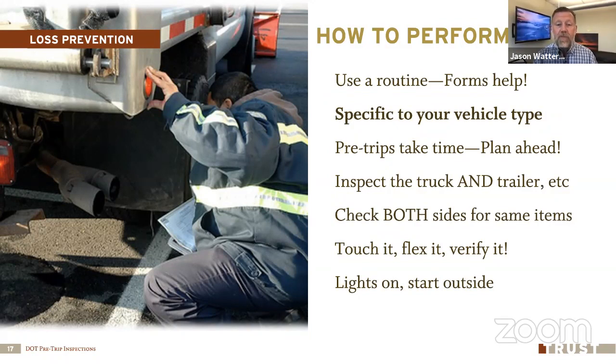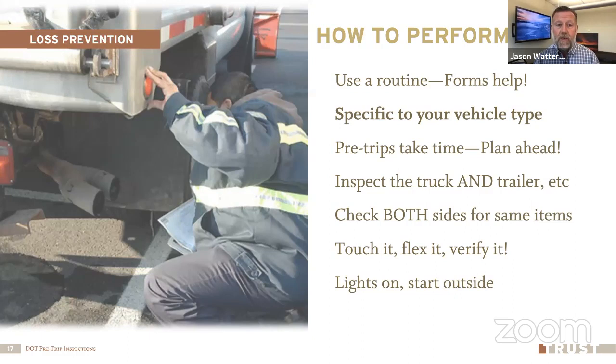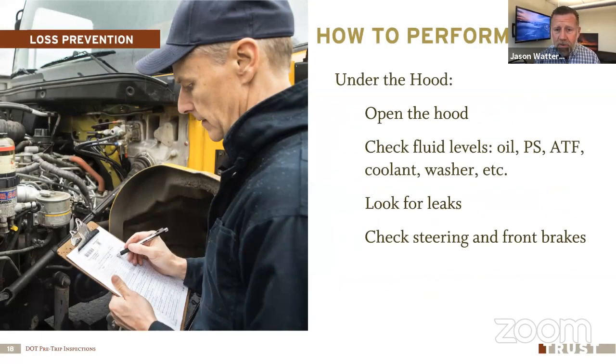You want to have your lights on so you can check those and verify that those are all working as we walk around the vehicle. So we generally start under the hood. Oh, one thing I forgot on my startup is make sure your handbrake's set. Make sure that you have your brakes set, because you're going to be crawling around this vehicle. You're going to have the hood open and all of those things. So make sure it's safe. In some cases, you may want to use chocks under the wheels, depending on the location of the vehicle.